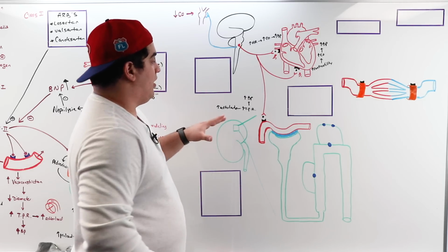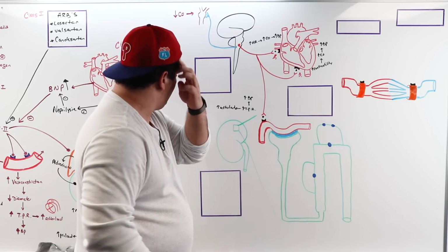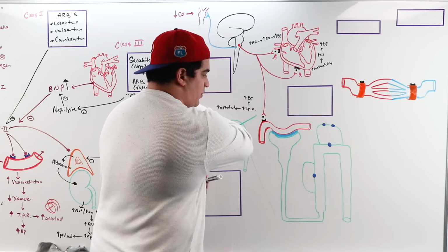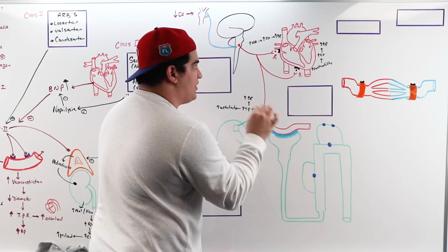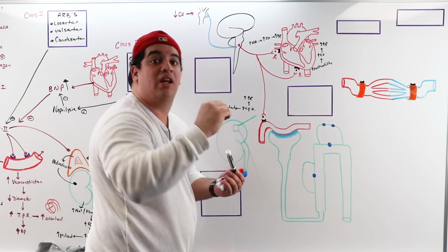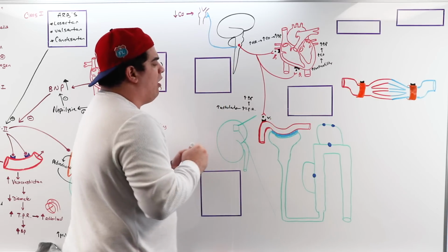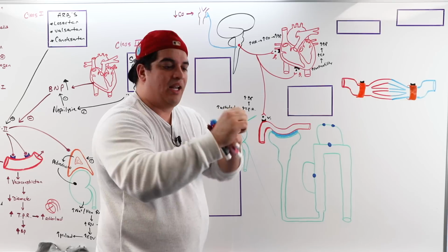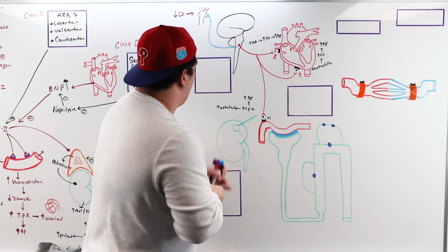So let's give drugs that can block these different things. And remember, this receptor here, I'm not talking about the JG cells. We already discussed those. Yes, the sympathetic nervous system can act on the beta-1 receptors on the JG cells of the kidney and cause renin release. I'm talking about the alpha-1 receptors on multiple different arterioles in the body, and whenever that vasoconstricts, it increases the total peripheral resistance, increasing afterload.